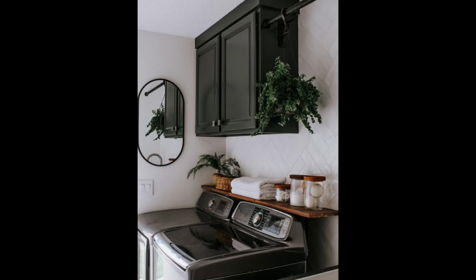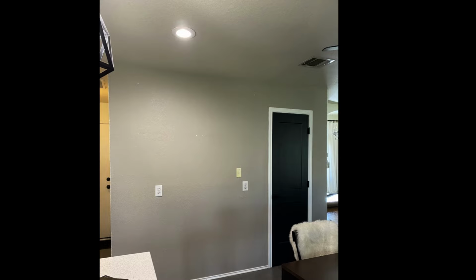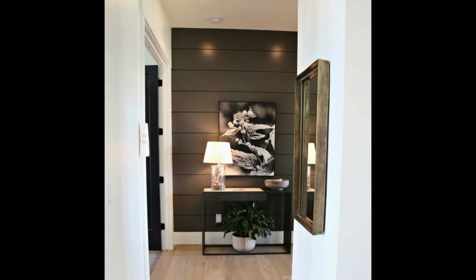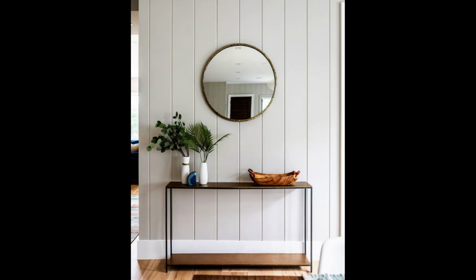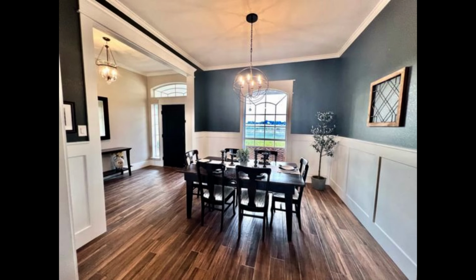Last but not least, plank boring spaces. This includes kitchen islands, fireplaces, entryways, hallways, and so on. Doing this small home improvement adds texture and character, which are two important elements when you think high-end.